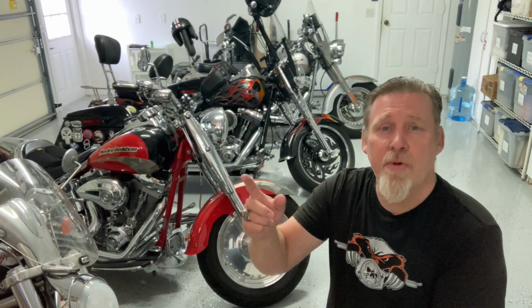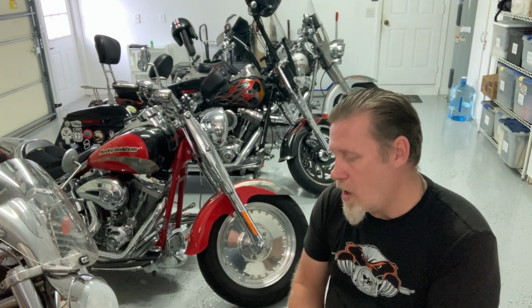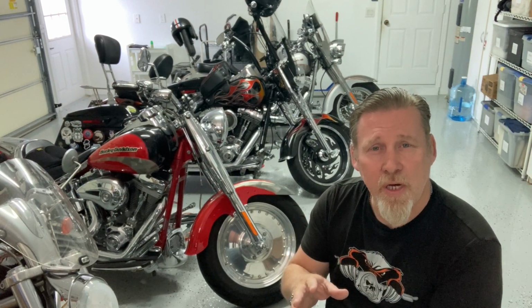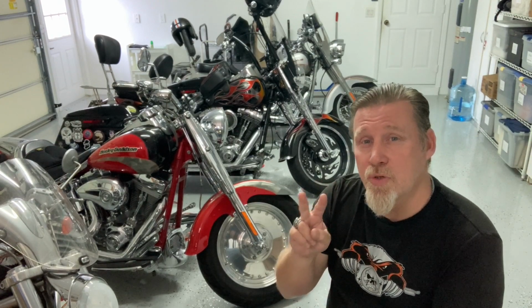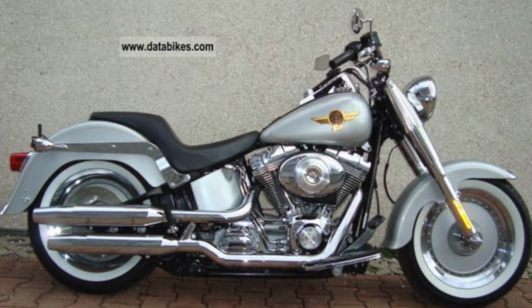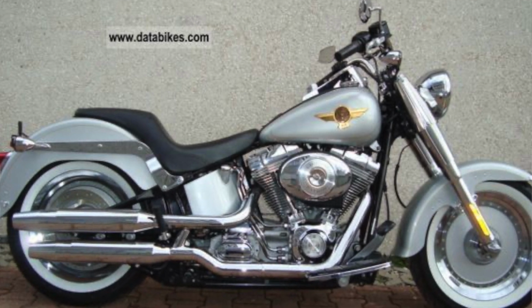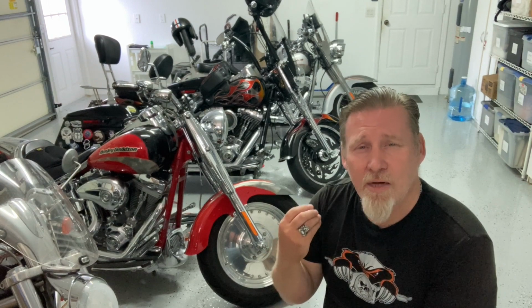Okay guys, I'm going to work these backwards. So number 5 on my list is the 15th anniversary Harley Davidson Fat Boy in silver. They made 2 that year: they made silver and they made black. And these came with a 95 instead of an 88, and they also came with gold badging. And that was, like I said, in 2005.